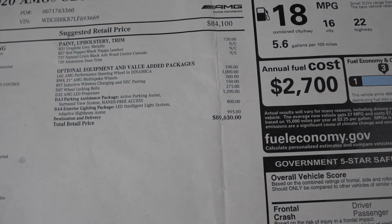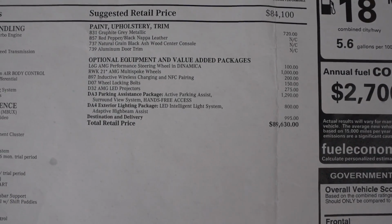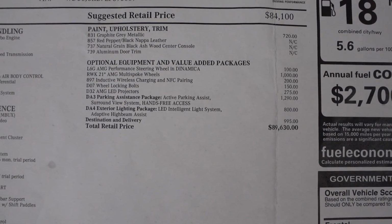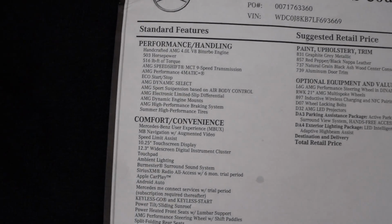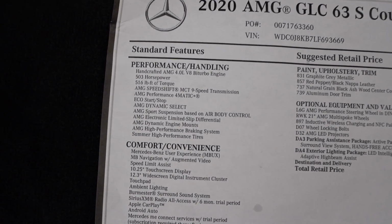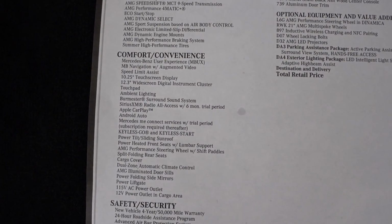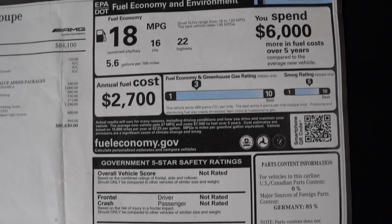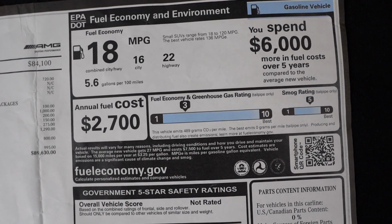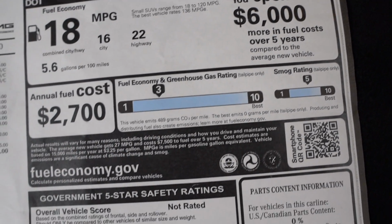Lastly, here is the actual window sticker of the vehicle. As tested, this vehicle is $89,630. And there's the different equipment and packages you get for that additional price. Here's our paint and trim. And then lastly, some of our standard performance and handling features, comfort and convenience, and safety and security. Here's your miles per gallon, annual fuel cost, smog rating, greenhouse rating.